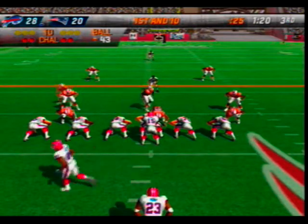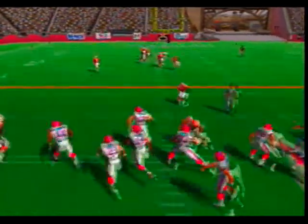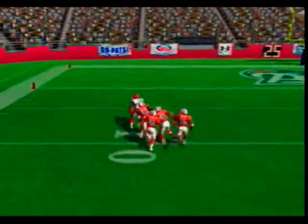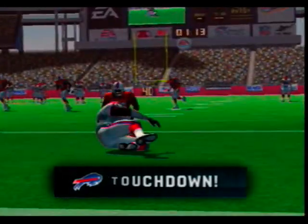Watson, the man in motion. Deep throw. He has it. Touchdown, Bills. Touchdown, Buffalo. Excellent touch on that pass as he's able to beat double coverage.